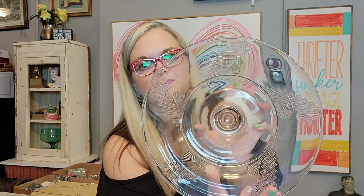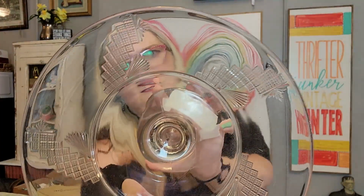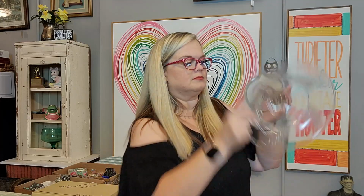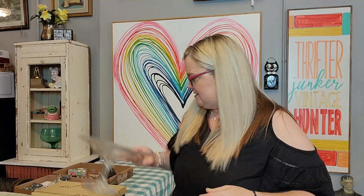Isn't this lovely? It has this really beautiful etched or cut glass, very art deco, and on the bottom it says, "This very old 1900s cake stand belonged to your great-grandmother Martha." That was taped on the bottom. See, a lot of these items had little notes tucked in, so I think this is lovely. A little cake stand.